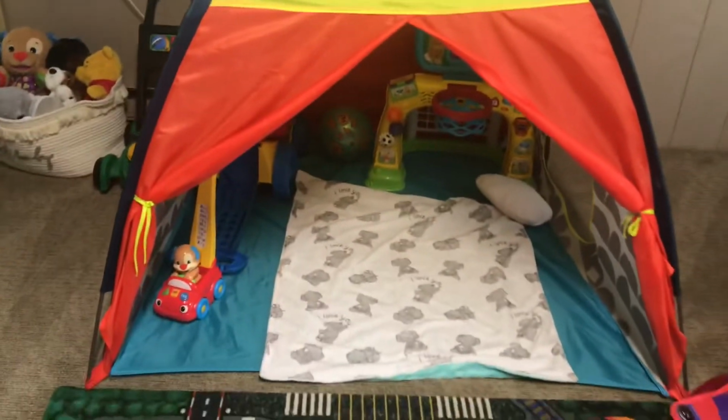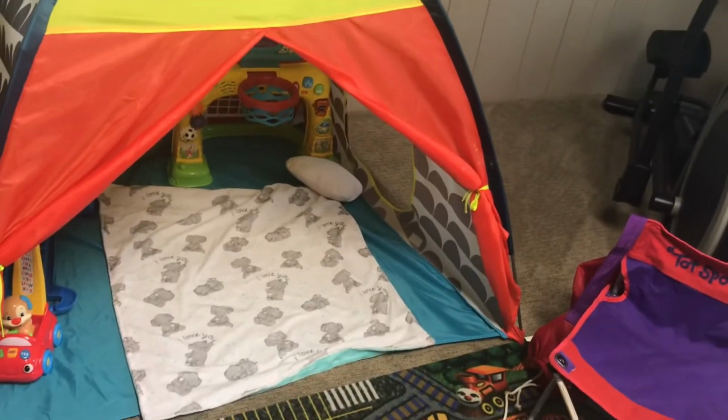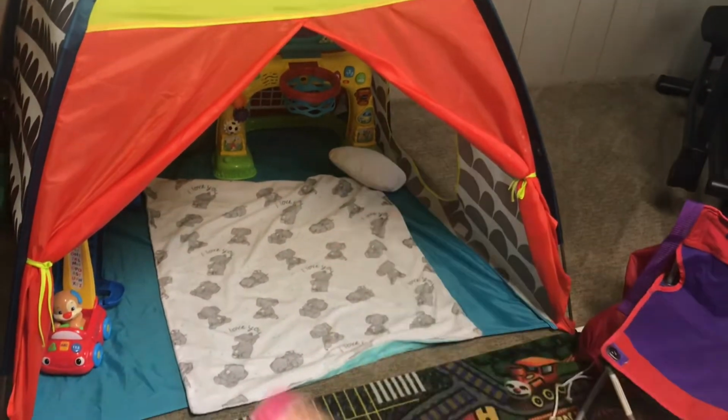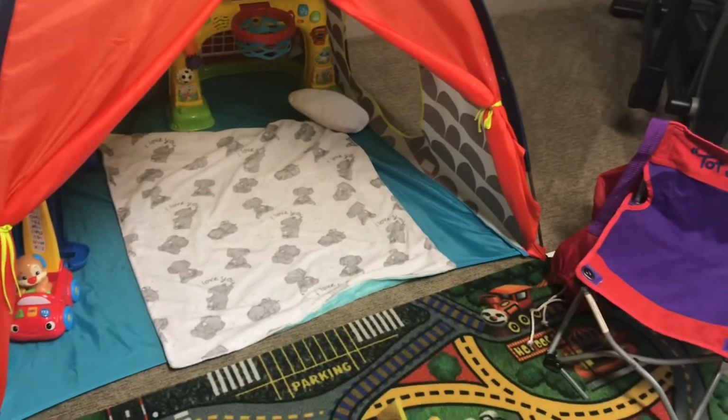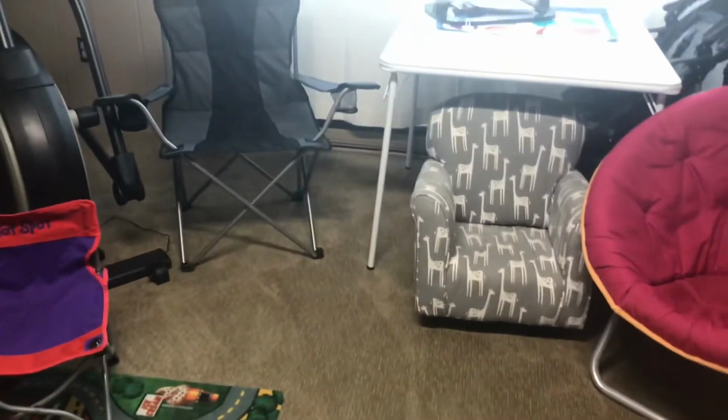So he's got his little tent with some more toys and some other stuff in there. And this, my mother-in-law was in here watching him, and he took a nap here. So that's why the little pillow is here. I thought it was cute, so I just left it. And she also got him this adorable little camping type chair. Super cute. And yeah, what do you guys think?